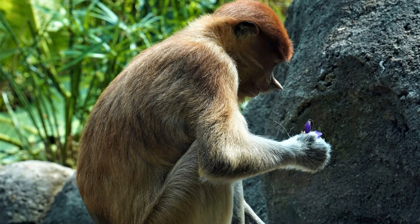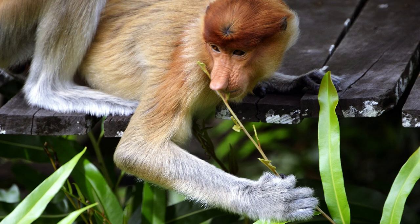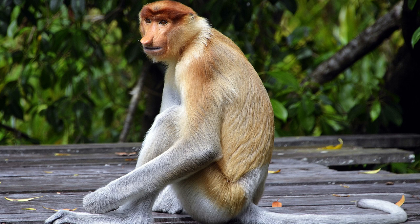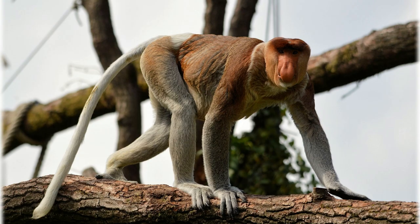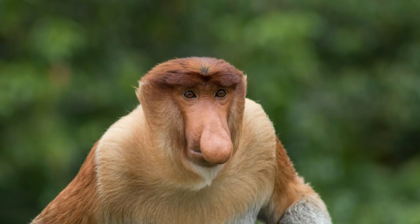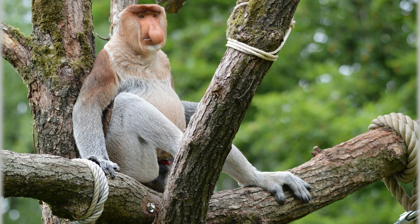The most prominent and unmistakable feature of the proboscis monkey is its long, pendulous nose, which is more prominent in males than in females. The nose serves several purposes, including amplifying vocalizations, attracting mates, and possibly regulating body temperature. While the enlarged nose is a defining characteristic, the proboscis monkey also possesses a pot-bellied stomach, giving it a distinct appearance. Proboscis monkeys are excellent climbers and spend the majority of their time in trees.